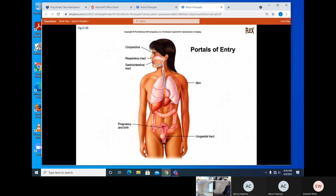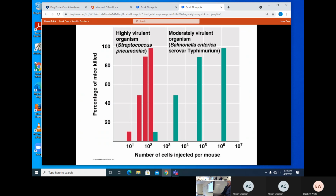This picture was kind of covered in the prep video, so I'm not going to talk about portals of entry really. And this particular picture is showing a numerical example of the concept that I talked about here with the lab E. coli and the more virulent food poisoning strain of E. coli. But this is comparing two different strains of bacteria, Strep pneumoniae in a highly virulent version, so our lab version is not, because that would be irresponsible of me, versus a moderately virulent Salmonella typhimurium strain.